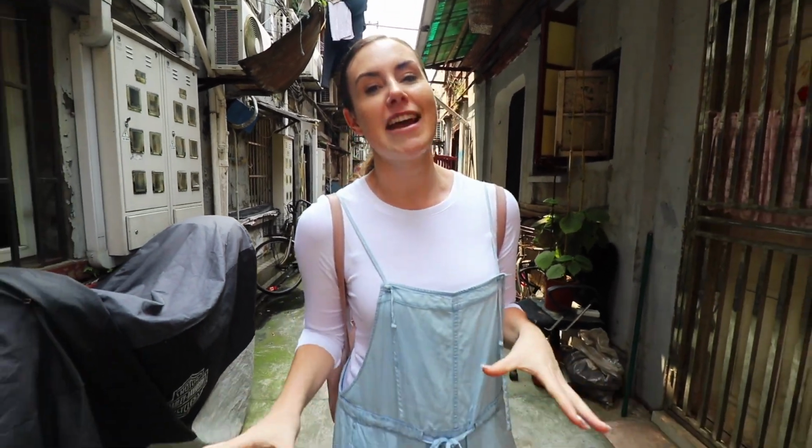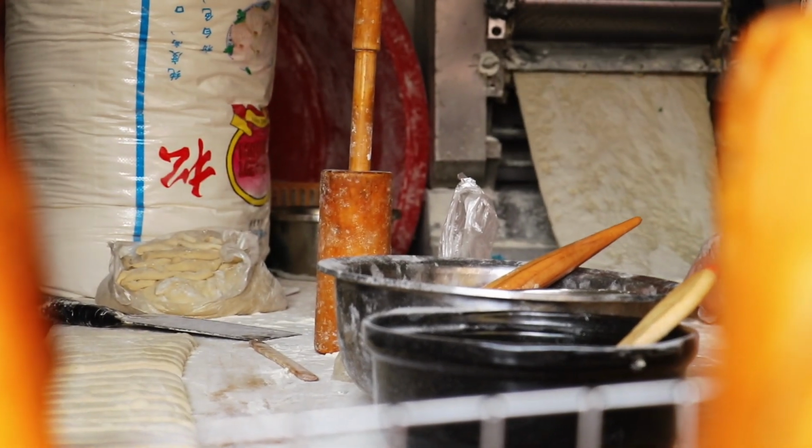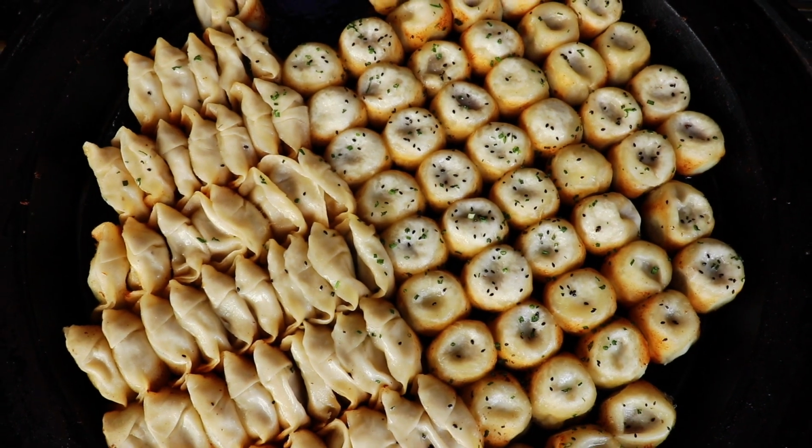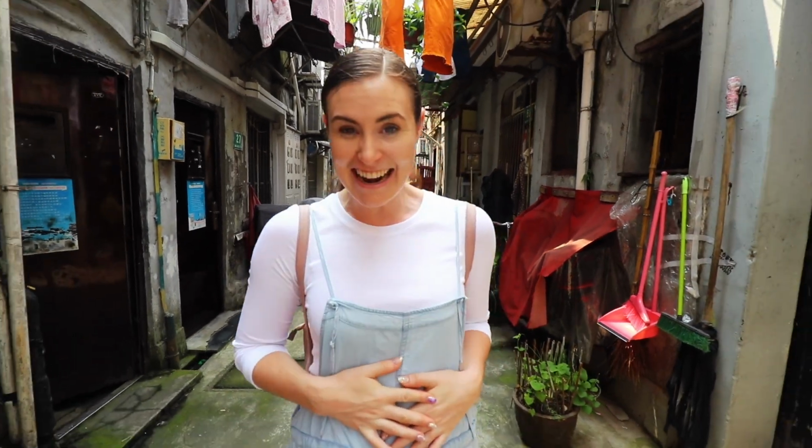We are going to be walking today and we're going to be trying a whole bunch of different street foods that are totally local here in Shanghai. Maybe some things we've had already, maybe some things we've never even heard of, but I am so excited and I'm hungry because it's 9 AM and we have not eaten breakfast yet.